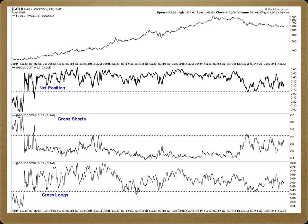This chart has all my COT information in it for gold. Again, I look at things as a percentage of open interest. In bold, there's the net position, and then the gross shorts and gross longs at the bottom. We can see the net position was just below 17% as of last Tuesday. Clearly, after today, the next reading, maybe it'll be 10% or 8% or whatever of open interest. But if you go back to 2013, when we had the false double bottom in gold, the net position bottomed at around 5% and 6% of open interest both times.